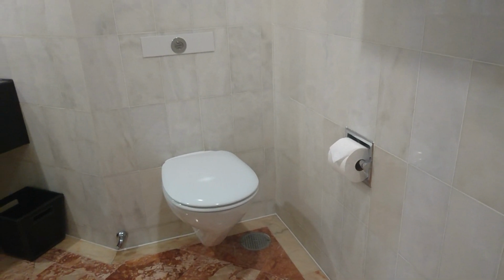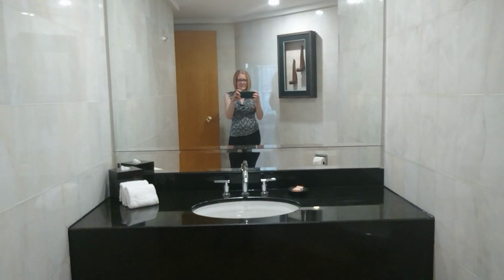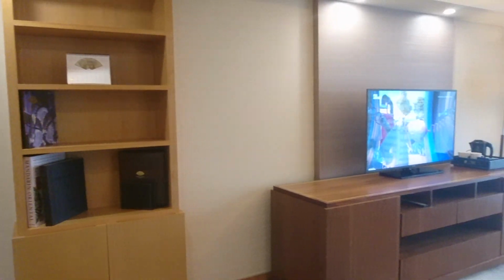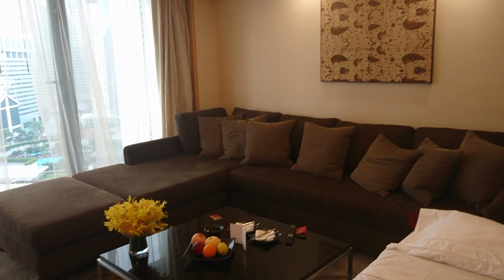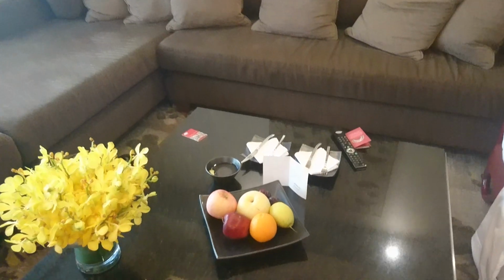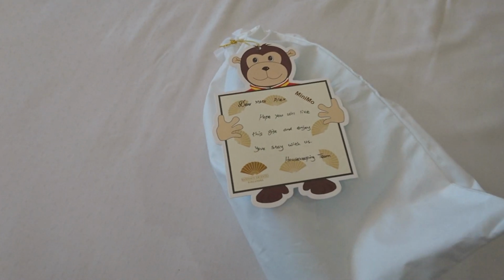This is the second bathroom. It's basically just a toilet and a sink, but handy when there's a few people staying in a room together. And then this here is the main living room area. You have a nice widescreen TV, a huge sofa that is comfy enough to sleep on. Down here we have some fruit that came complimentary, and every day they would give us fresh flowers.